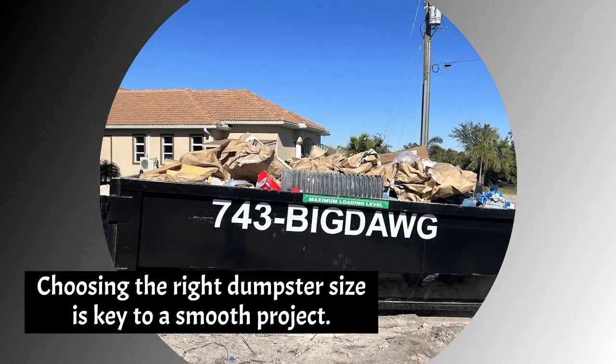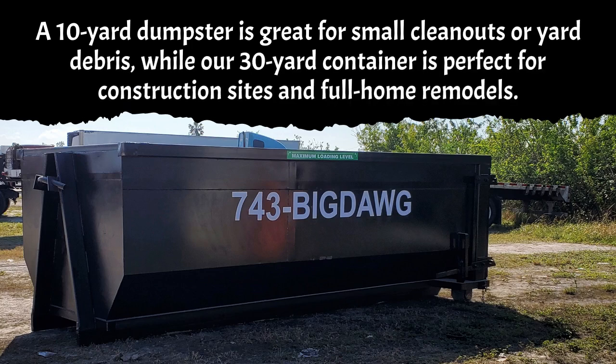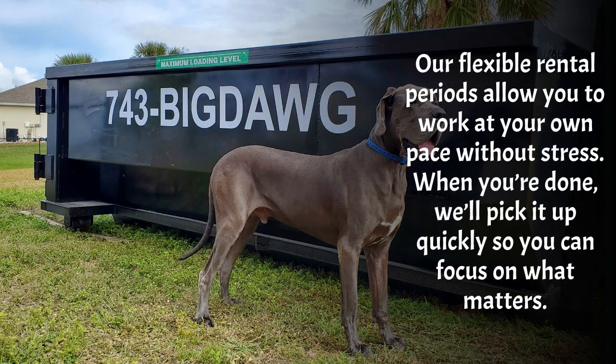Choosing the right dumpster size is key to a smooth project. A 10-yard dumpster is great for small cleanouts or yard debris, while our 30-yard container is perfect for construction sites and full home remodels. We offer prompt, same-day or next-day delivery, ensuring your project stays on schedule. Our flexible rental periods allow you to work at your own pace without stress. When you're done, we'll pick it up quickly so you can focus on what matters.